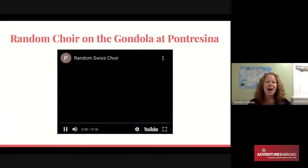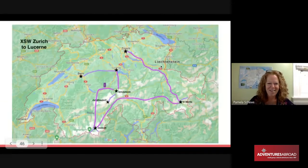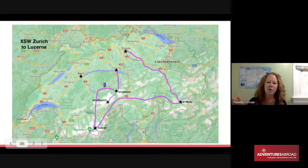Okay, so I'm going to move on now. There we go, to our Swiss hiking tour. In this one, technically, it's Zurich to Lucerne, because our final morning, you will take yourself back to Zurich. Easily done because you already figured it all out.